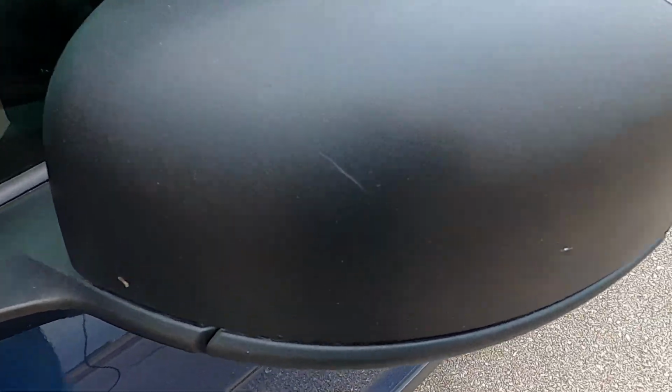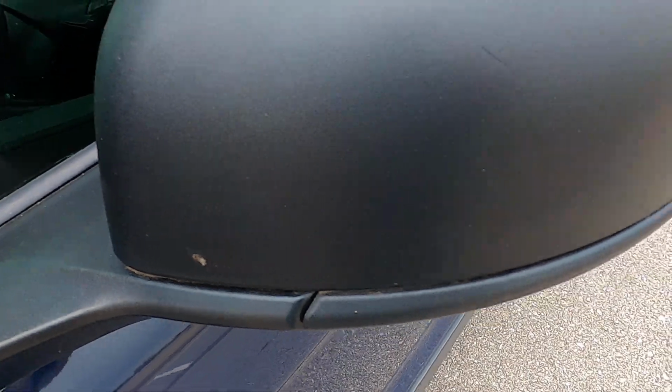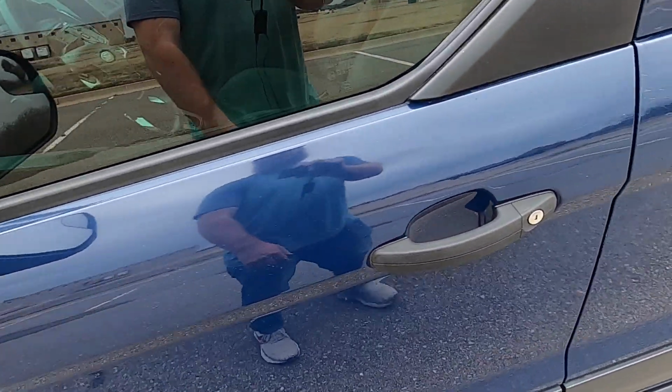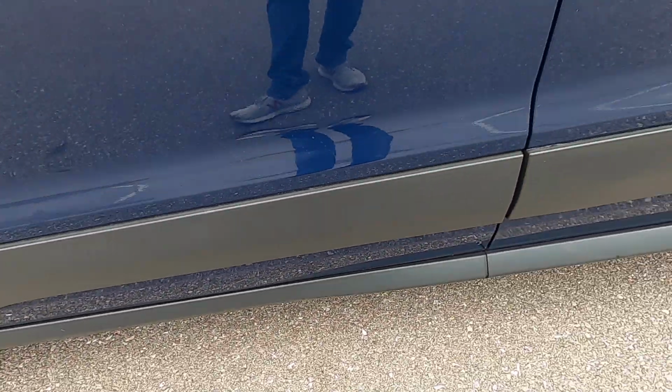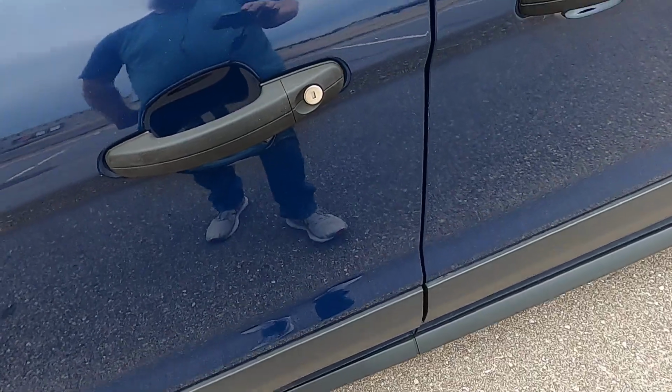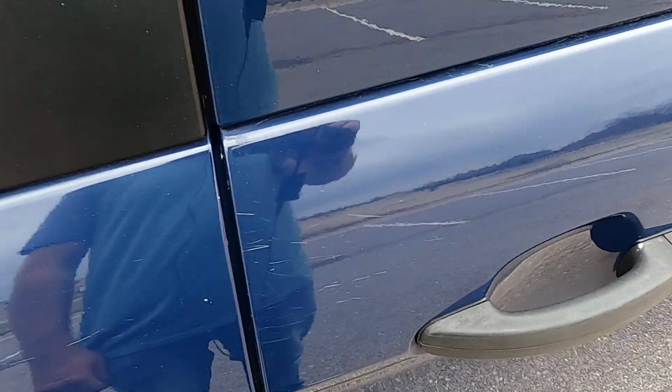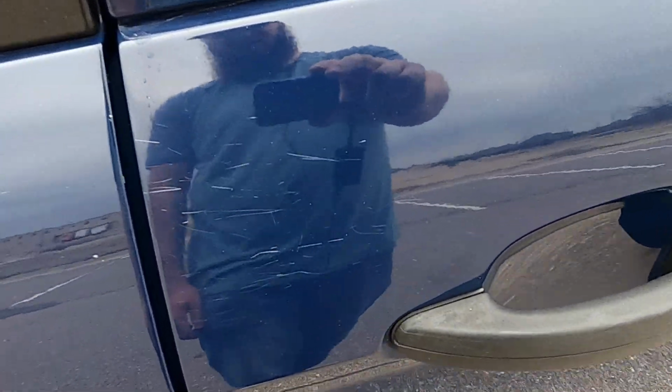Driver's side mirror, one small scratch in the middle, and two marks on either edge. Front door, in good condition. There's no major issues. It does have some scratching up at the top right, kind of blending over into the rear driver door. Bunch of small scratches there, not a huge deal.